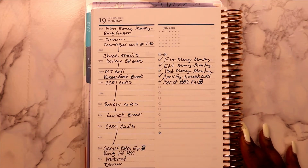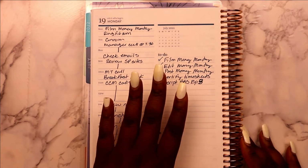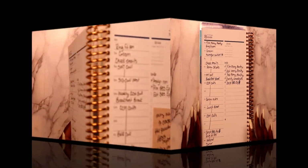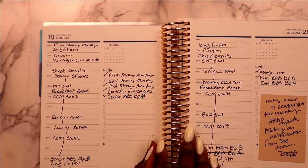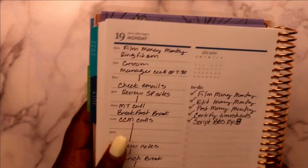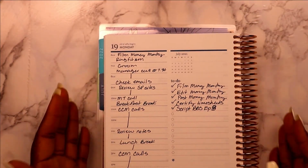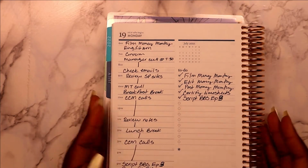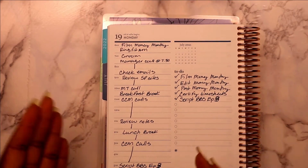Because when I think about it, like, oh, so-and-so asked me to do this, I can just go back and look at my to-do list and see, oh yeah, I already took care of that, without having to go check. So this is pretty much it as far as this one, and how I typically use this one throughout the day. I just open it for whatever day I'm on. So say if this was Monday the 19th, it would always be open to this day, and it would just be laid on the corner of my work desk for me to reference throughout the day.